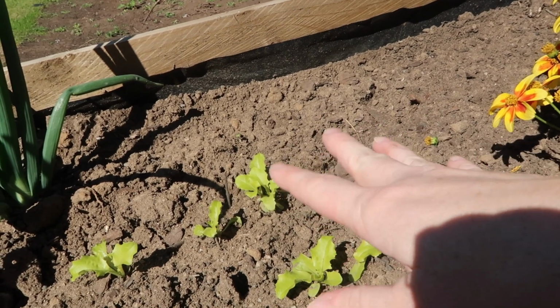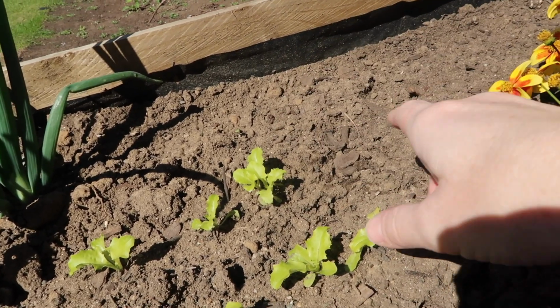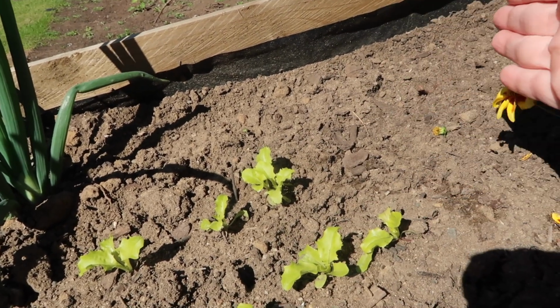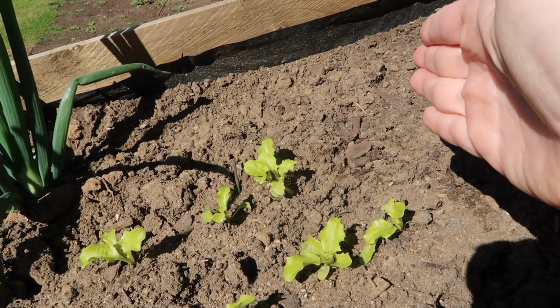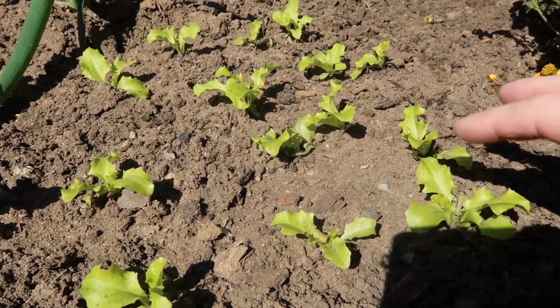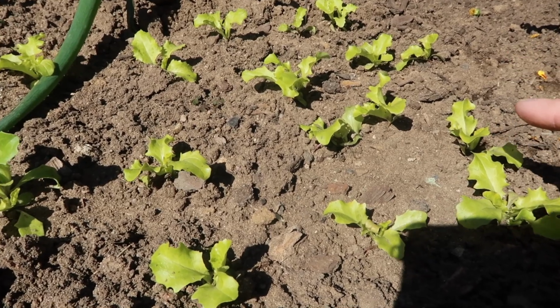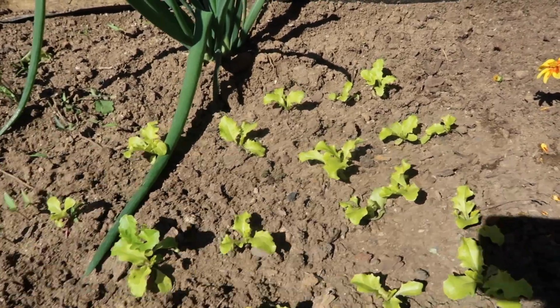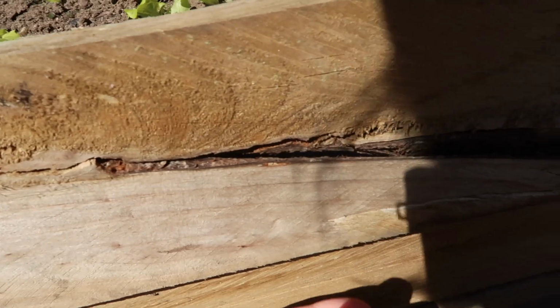From what I read, you just pull off each little clove and bury it. I've done that. Apparently it takes months for it to do anything, so I'm hoping something comes through there. When I was thinning out the lettuce, I put some over here. I'm surprised it hasn't done better. Oh, hang on, see, that there is actually snapped.